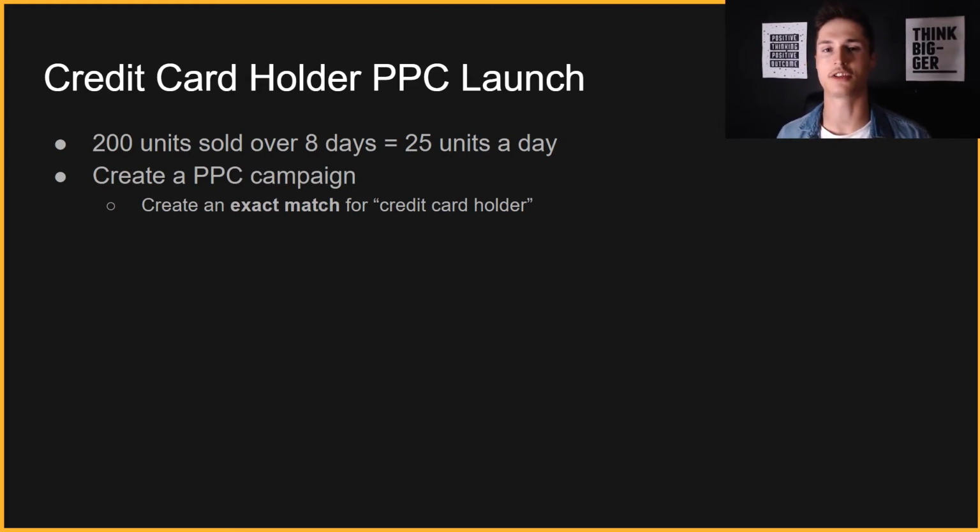And as the name suggests, this is only going to be shown when a customer types in the exact phrase that you're targeting. Now, the reason I'm going to use an exact match type for the launch campaign is because if I go for a phrase or broad, then customers are going to search other keywords, so like metal card holder or card holder for men, and then some of my sales are going to be linked to those keywords, as opposed to just targeting credit card holder and getting all the sales related to that keyword.